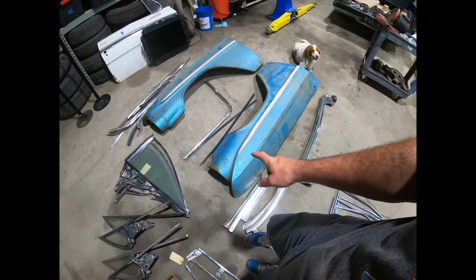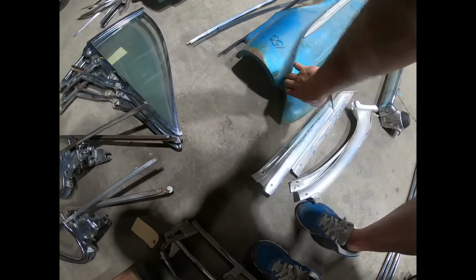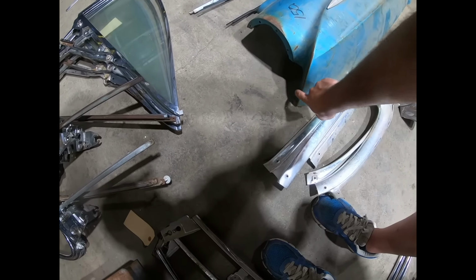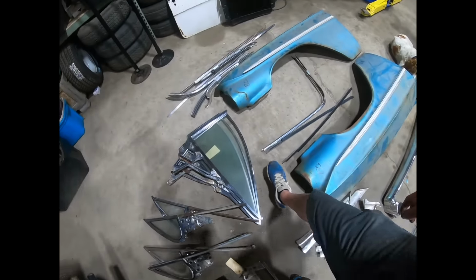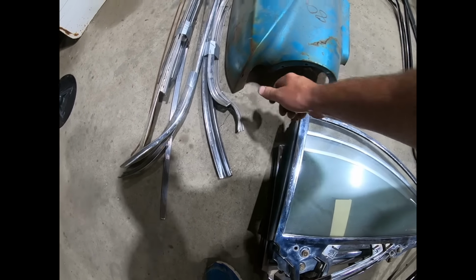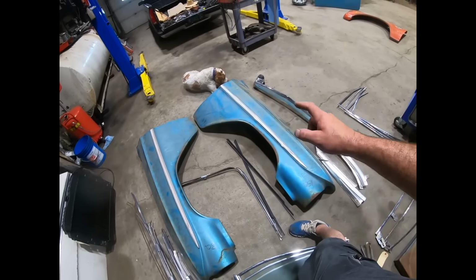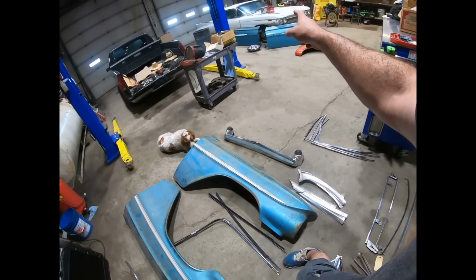Some pretty good fenders. The right front, which is what we need, is really good. There's a couple of pinholes up here, which is surprising for these. The driver's side isn't quite as nice, but it's still very repairable. A little rot there, a little on the side. 61 fenders, super hard to find. I'm almost positive that these came off that same car.